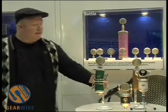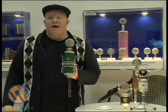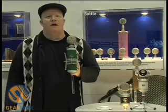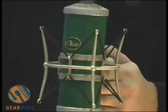Moving on to the Kiwi, this is the flagship of our solid state line, and this is a large diaphragm condenser. It features 9 different polar patterns with, again, a handmade hand-tuned capsule. And the capsule used in the Kiwi is our B6 capsule, which is the capsule, consequently, that we ship with our bottle mic.